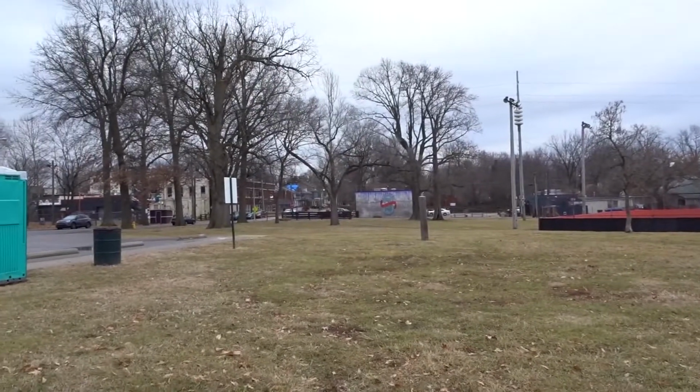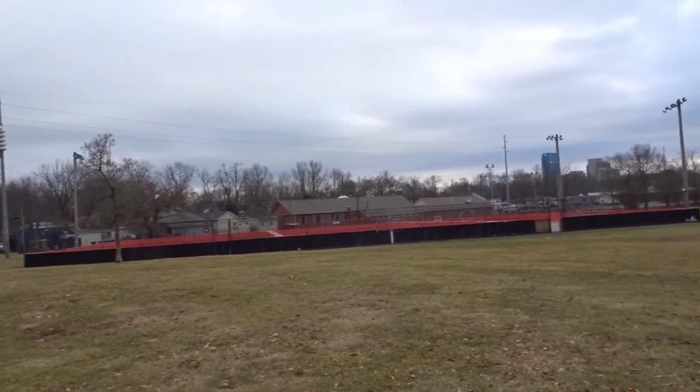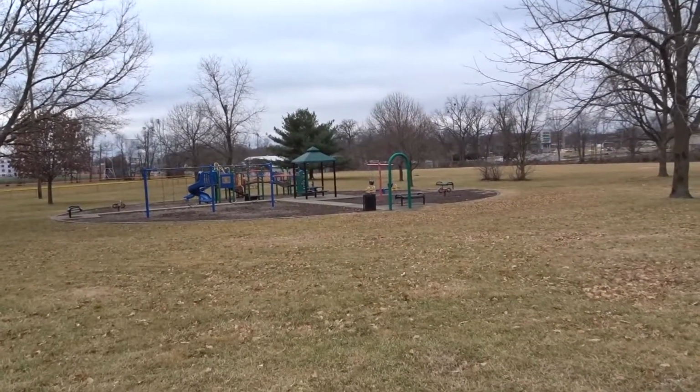So we just left the brewery, which is over there. And then over here, there's this cute little baseball field. You can sort of see a little bit of downtown Lexington. Then over here, there's this cute little park.